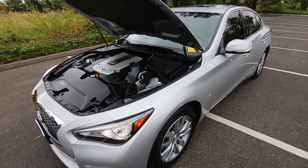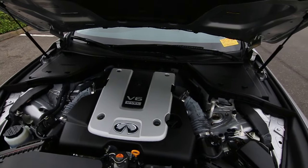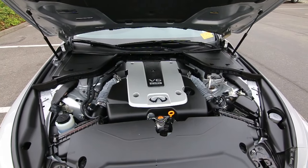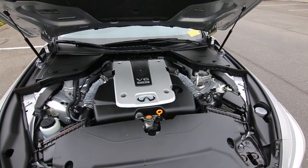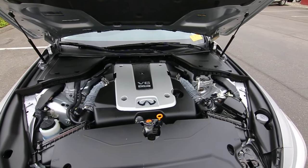And the heart of the Q50 is this award-winning VQ37 engine. It has maintenance-free timing chains, so you never need to worry about the cost of replacing timing belts. Those timing chains are designed to last the service life of the engine, about 300,000 miles. Just a testament to the build quality and durability of the Infiniti product. And I can tell you, these engines go 300,000 miles.